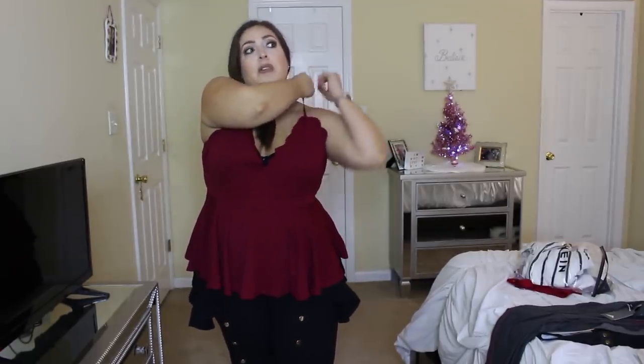This is so cute, but it's too big. I got it in a 3X. Hold on. Please tell me you're adjustable, you're not, because you crisscross.